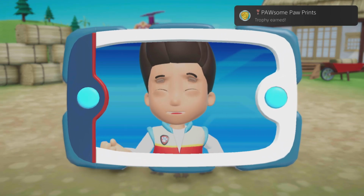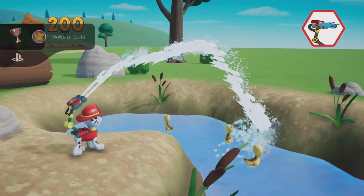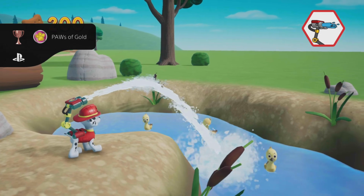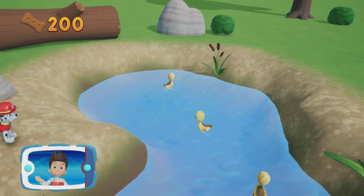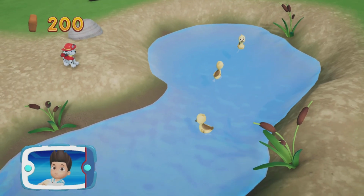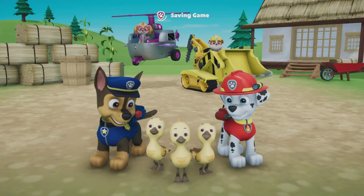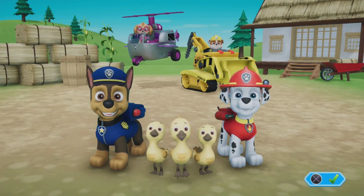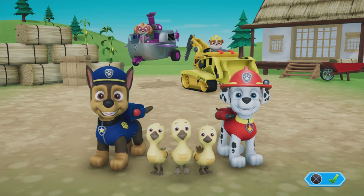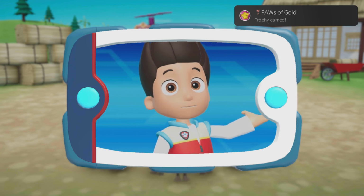We did it! The baby ducks are safe and happy. You did it! You helped Marshall save the baby ducks. We did it! The baby ducks are safe and happy.